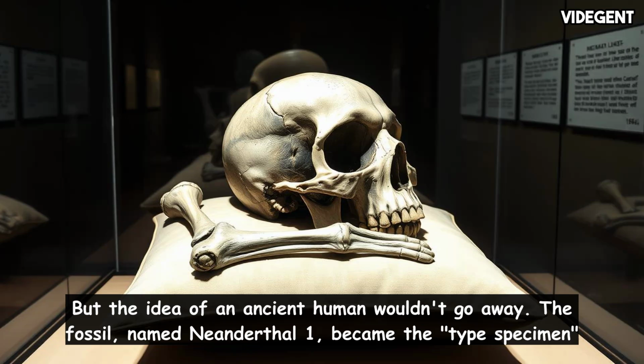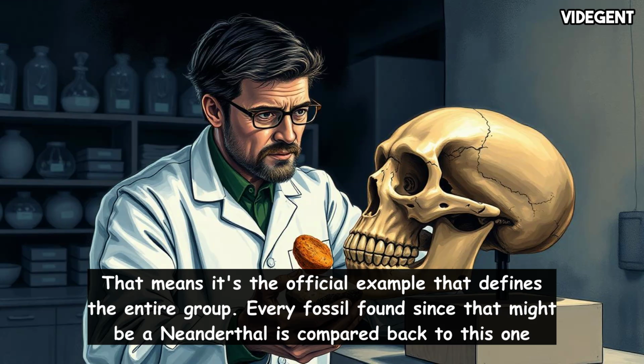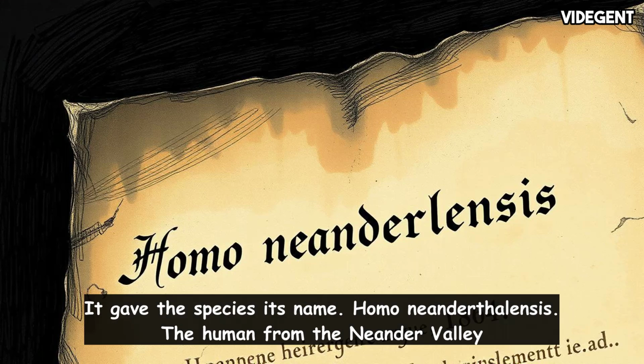The fossil, named Neanderthal 1, became the type specimen. That means it's the official example that defines the entire group. Every fossil found since that might be a Neanderthal is compared back to this one. It gave the species its name. Homo neanderthalensis, the human from the Neander Valley.